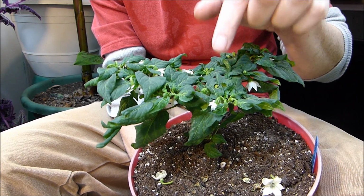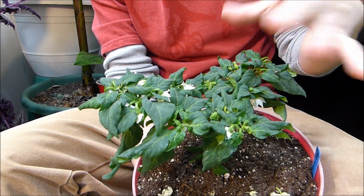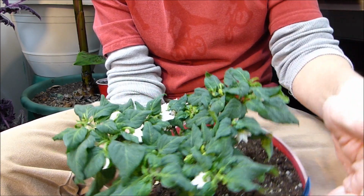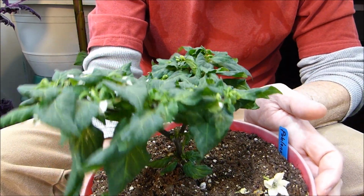So I'm thinking there's something going on with the genetics in this, and this one decided in its weird genetic strangeness that it didn't want to grow. It just wants to produce. And so maybe I have something here. Maybe I have a dwarf plant that wants to produce fruit.